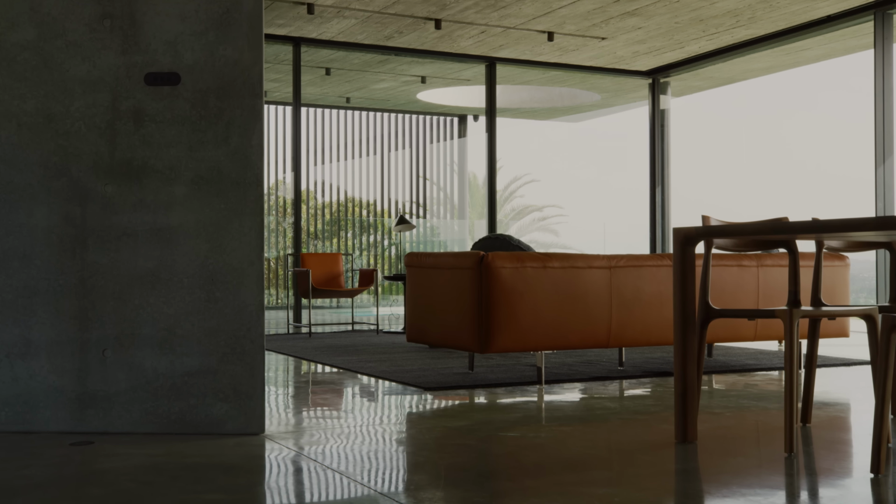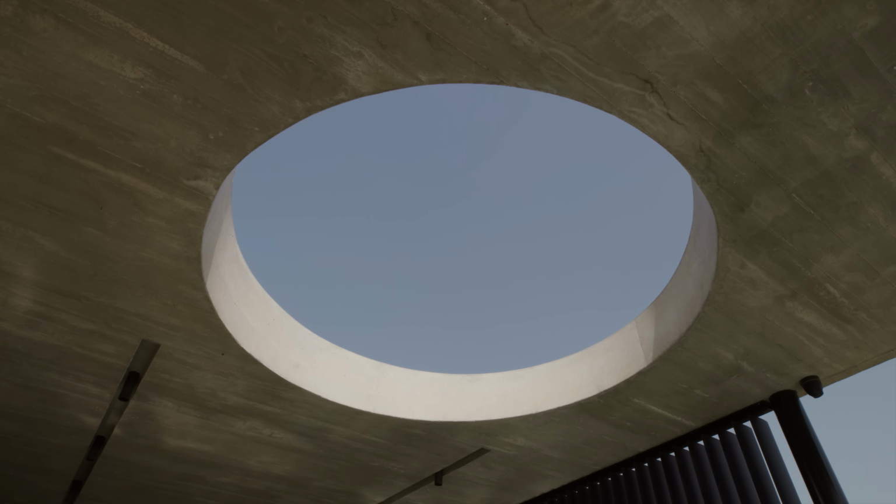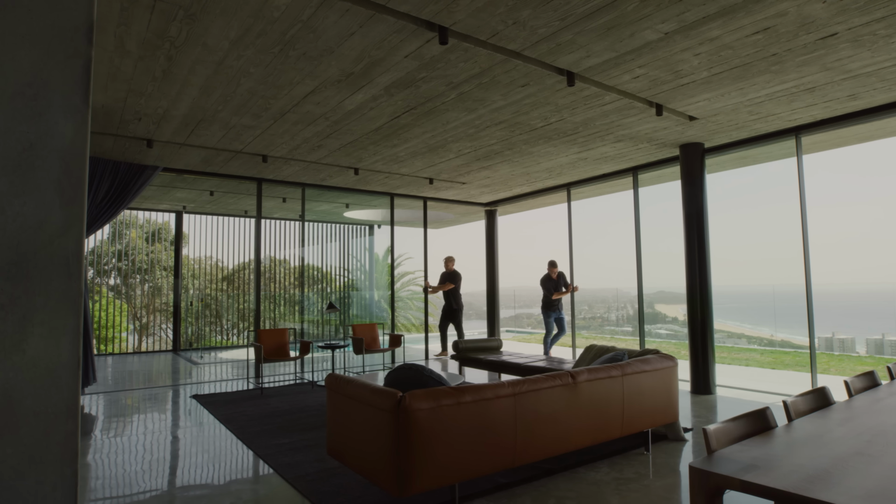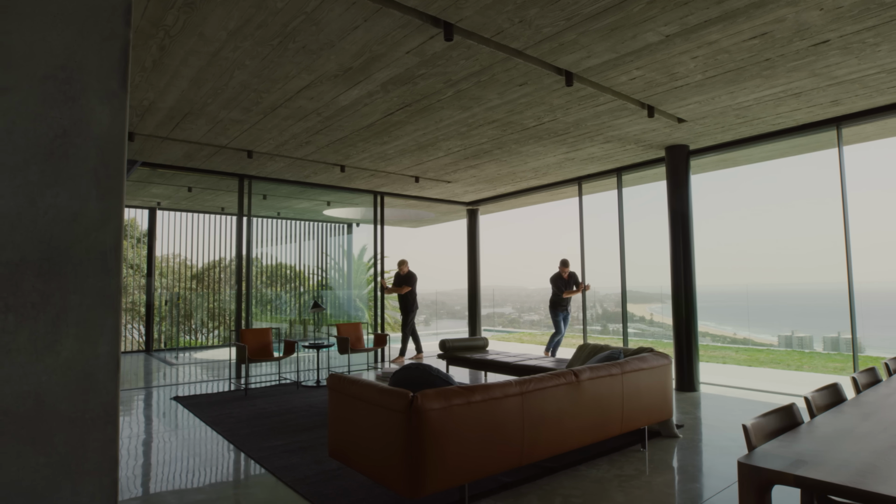I think the builders and the trades here did such a good job. The finish looks amazing. The surfaces are so clean here and the finishes are so clean. It's really quite breathtaking. There's been so much effort gone into delivering a really sharp product. We wanted it to be the highest quality it could be and something ultra modern.